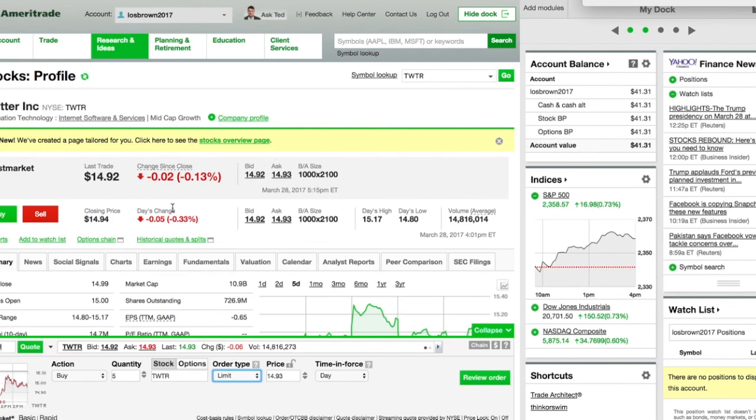Whatever company you want to buy, you do the research on it. You put in the ticker symbol, or you can do a symbol lookup. You go to buy, it pops up at the bottom. You put in your quantity. You put in what order type you want. You review the order and you submit it. It's literally that simple.